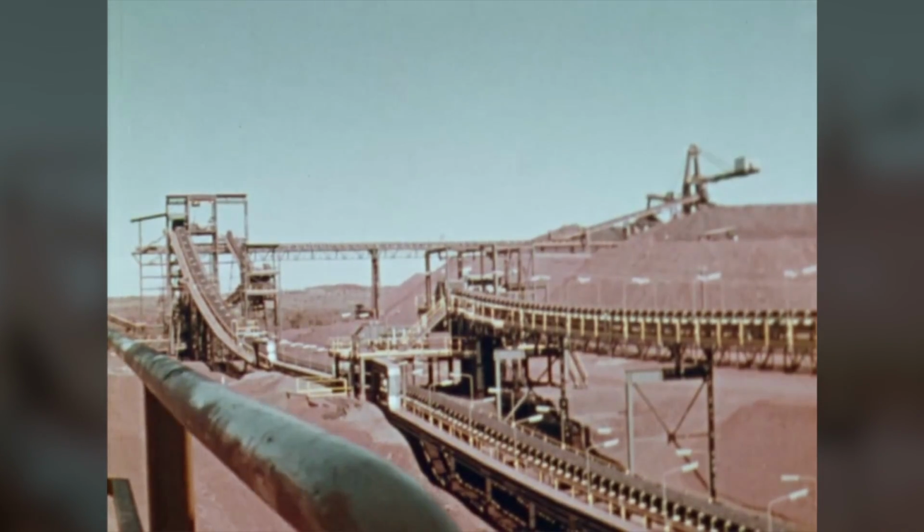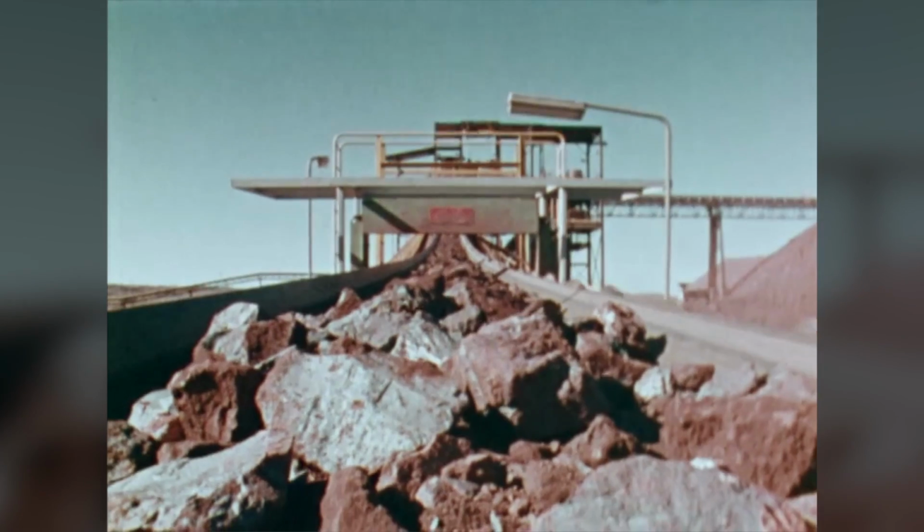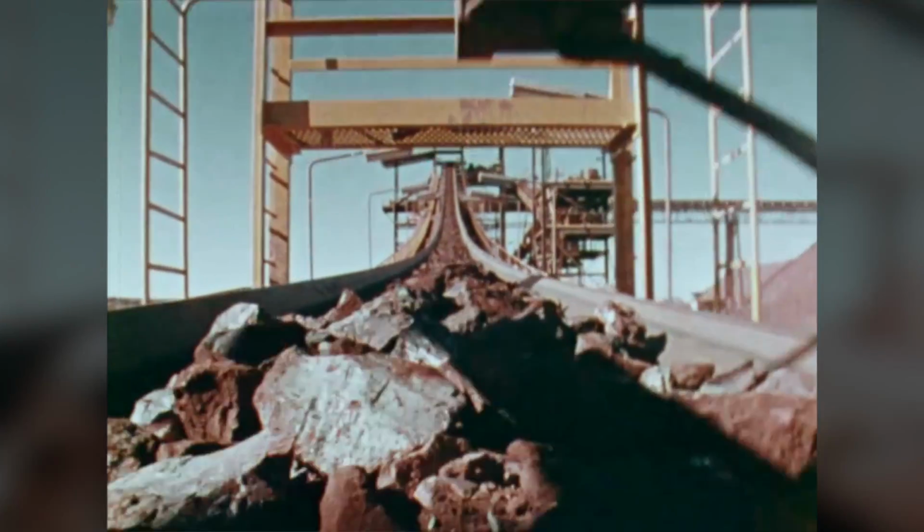K1, okay, stand clear, please. 325 clear.